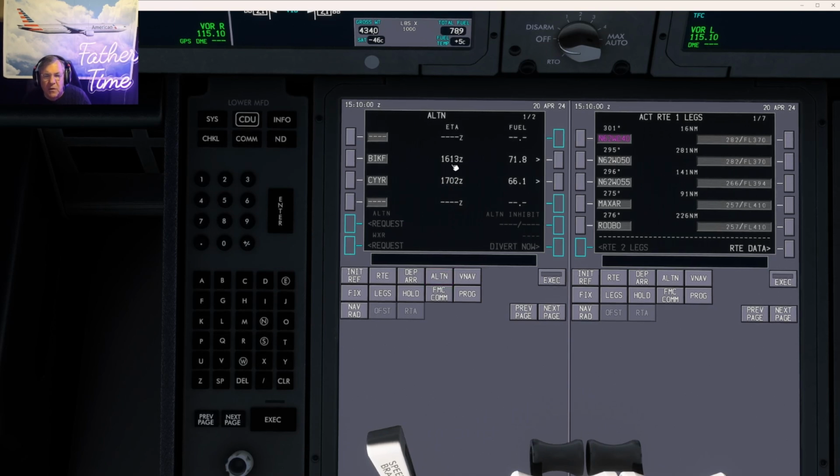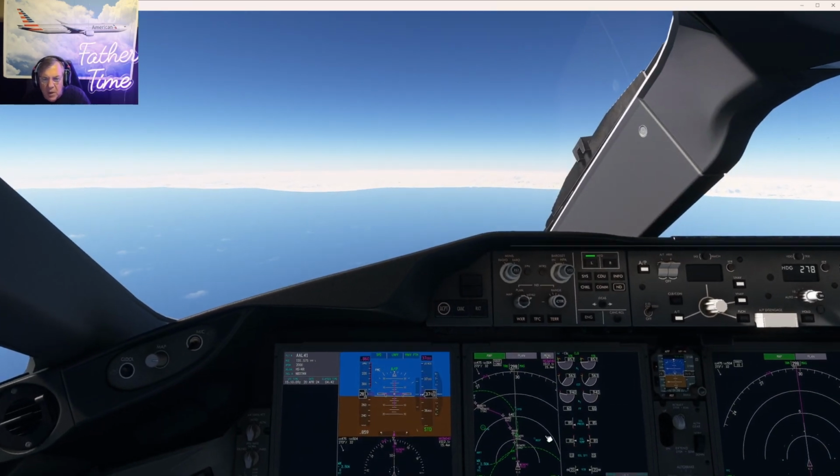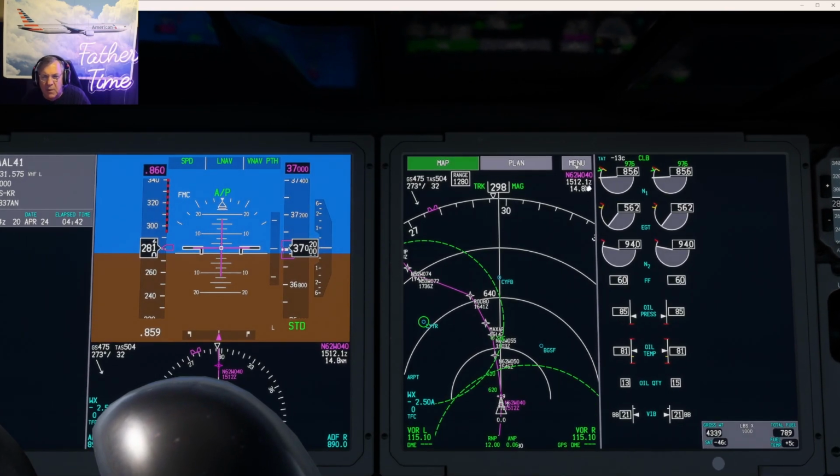And there it is. 1612, 1613, so yeah, it's getting close. Won't be long. We'll take a look at it when it happens. And there's our 40 west. 15 miles, 12. And we're right on time.